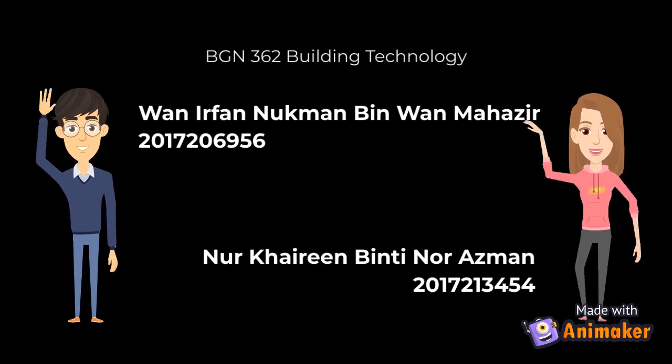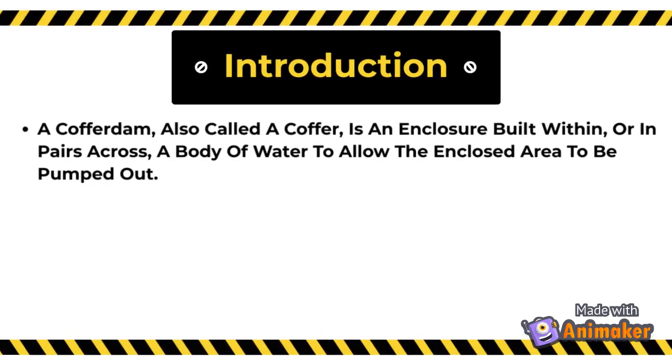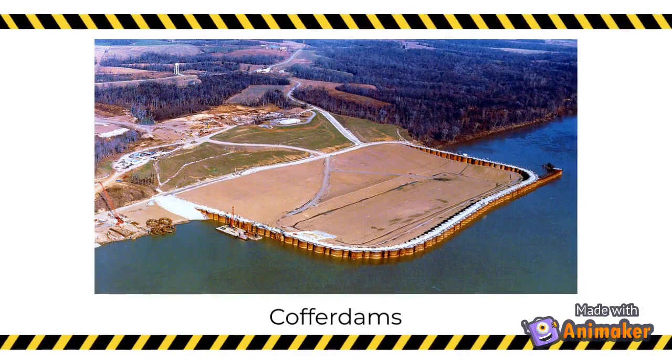A cofferdam, also called a coffer, is an enclosure built within or in pairs across a body of water to allow the enclosed area to be pumped out. This pumping creates a dry working environment so that the work can be carried out safely. Enclosed coffers are commonly used for construction or repair of permanent dams, oil platforms, bridge piers, or built within or over water. This is one of the examples of the cofferdam.